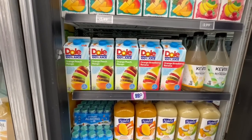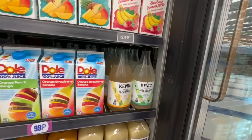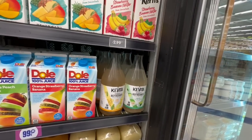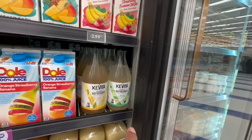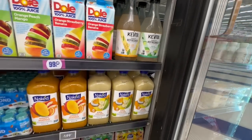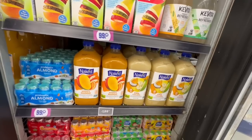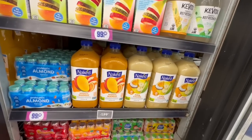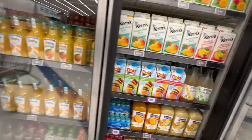Look, they have the orange piece mango juice for 99 cents. And they also have the Kavita probiotics. This is, I love this stuff. So good. And they also have the mojito version. Ooh. And then they have the pina colada and mango naked juice. This is good until April 14th of 2023. This is the large one for $1.99, you guys. This is an amazing deal.